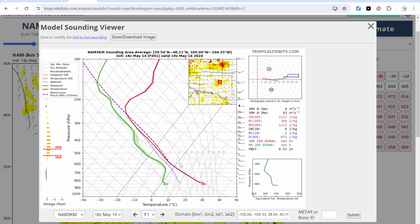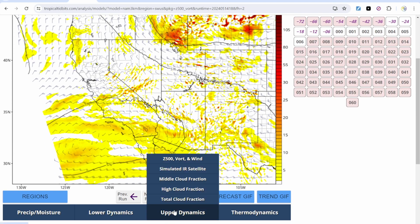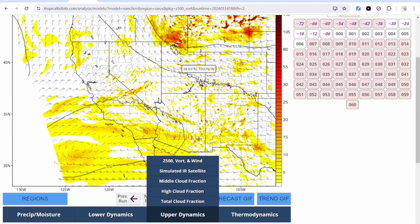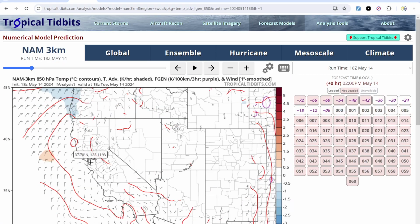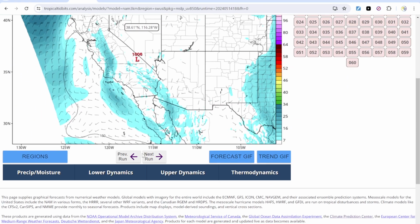Now, one thing I want to quickly steer off into before we get started is why are the low level lapse rates so steep? Why does the temperature decrease so quickly with height over the day on Tuesday? And if we look at the upper air, so this is the cyclonic vorticity and upper level heights at 500, we actually need to go a little bit lower to see what's going on. So maybe if we try 850 temperature advection, nope, nothing really going on there. It's too low actually. Yep, once again too low.